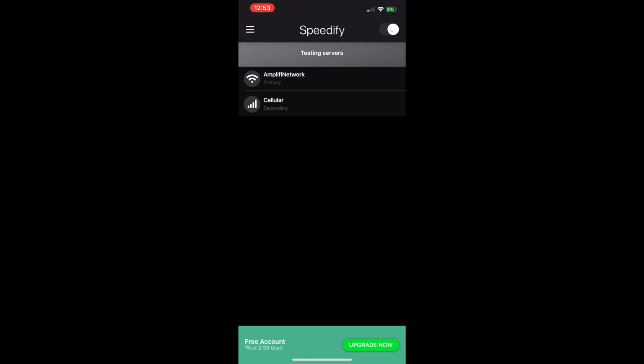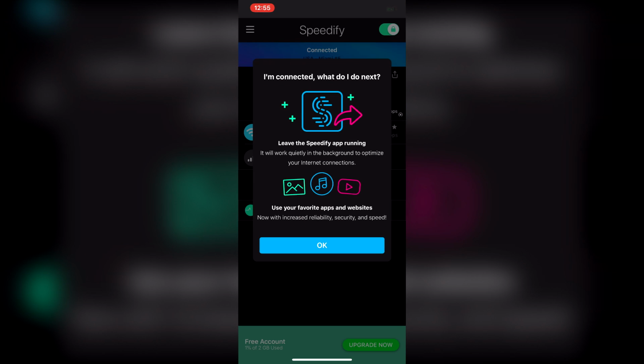But yeah, once you open up Speedify and you're probably not on a free account if you end up using the free trial, the free account is only going to give you 2 gigabytes. You're going to test all of your servers. On Android, for whatever reason, it almost is instant. On iOS, it takes a bit more. So I'll see you guys in a sec when it's all ready. Oh, it's connecting. It's almost ready. I'm in Florida, so it has a USA Miami connection. And this is going to put a VPN on my phone, which is always a nice thing to have.